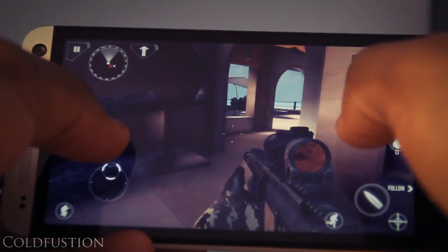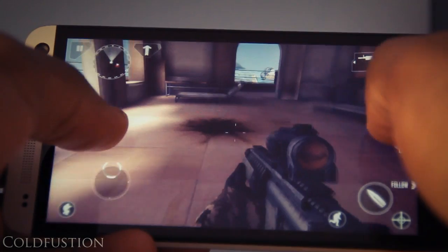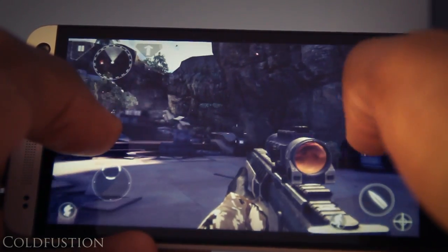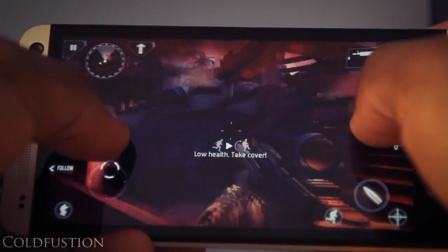Some downsides to note would probably be the smaller screen size. Now, small by today's standards, but not in general, so if you're coming from a phone with a bigger screen, you might be a little bit squinty. And the phone gets quite hot because of its all aluminium, or aluminum if you're American, construction.